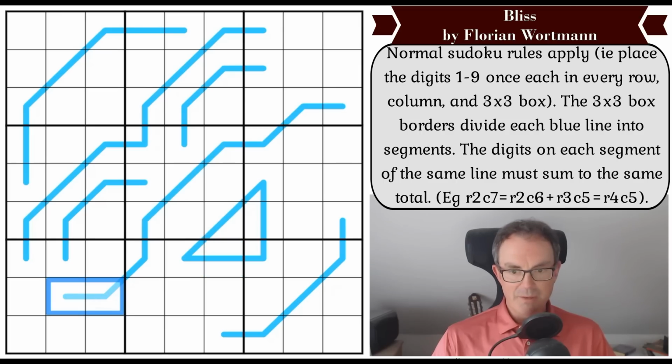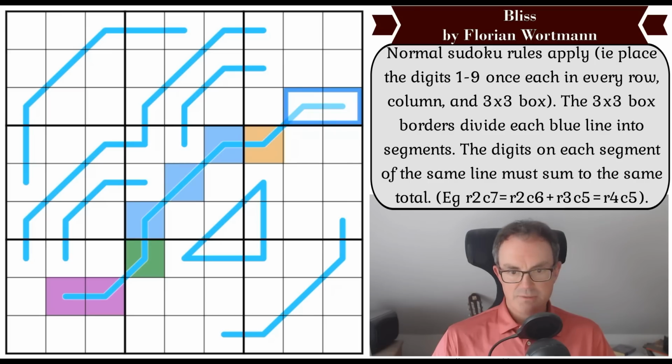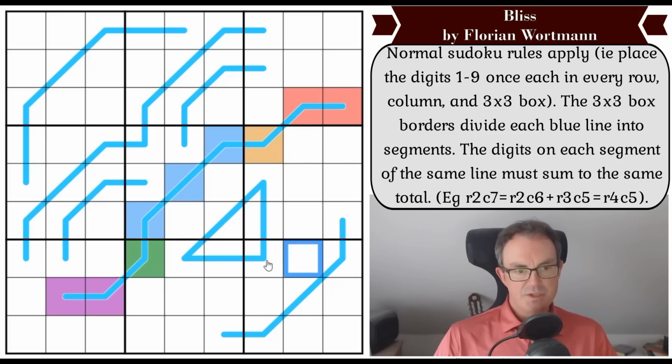So what that means is the 3x3 box borders, you can see this line here is sort of going through the boxes, and you turn those into segments. And let's pick another colour there. So what we're being told is that the sum of these purples is the same as the sum of this green, is the same as the sum of those blues, is the same as the sum of that orange, is the same as the sum of that red at the end.